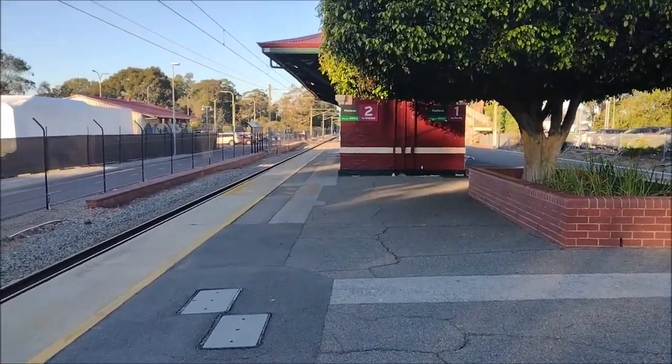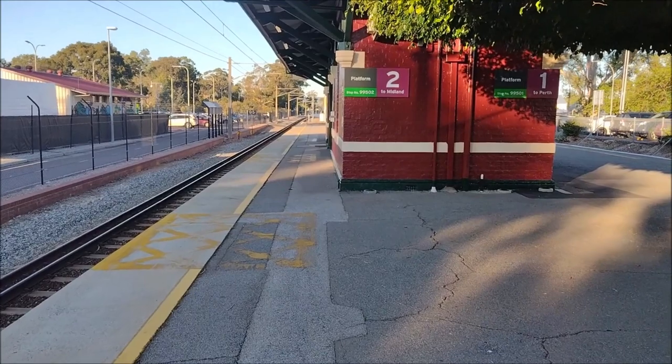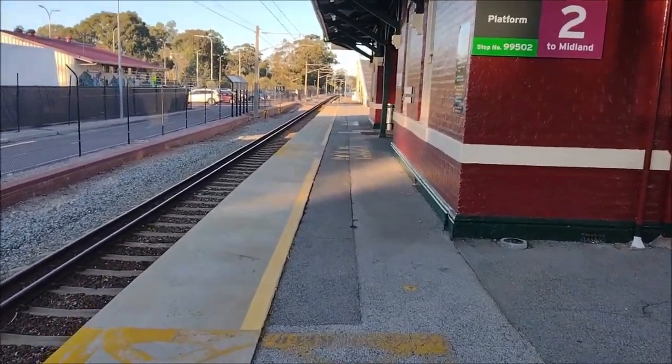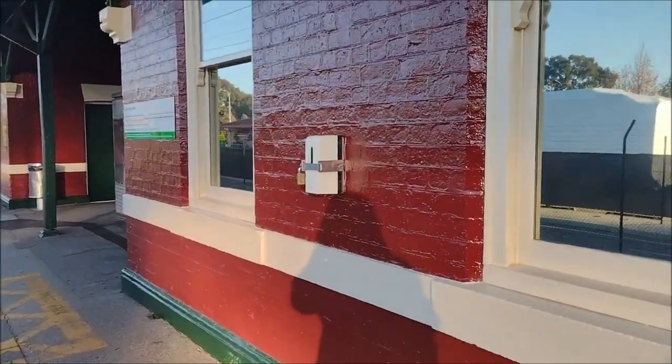Nice red bricks, like at Daglish Station. It's a very similar design here, just that instead of a subway under the tracks, it is a pedestrian maze. And also, as you can see just at the end of the screen, there is a footbridge, which is not at Daglish.